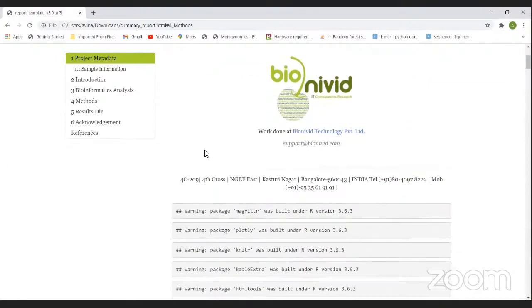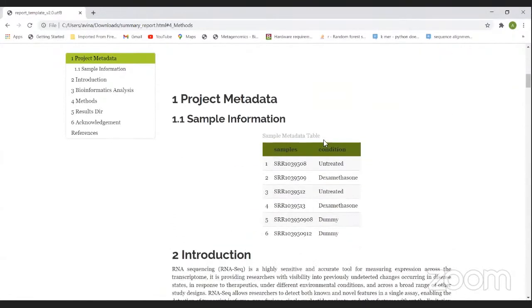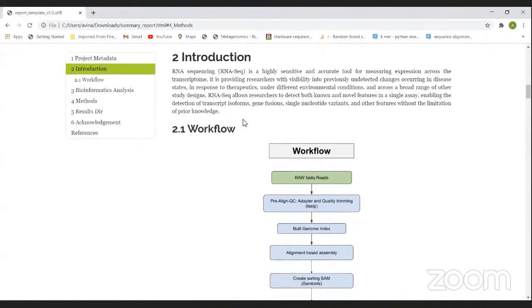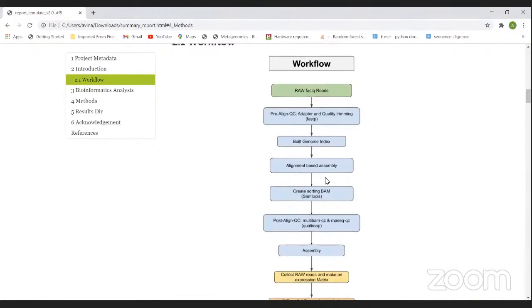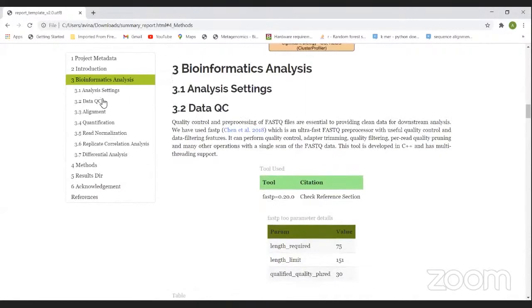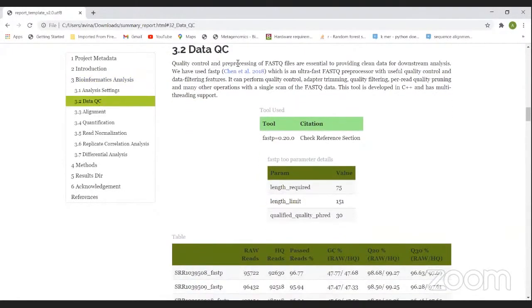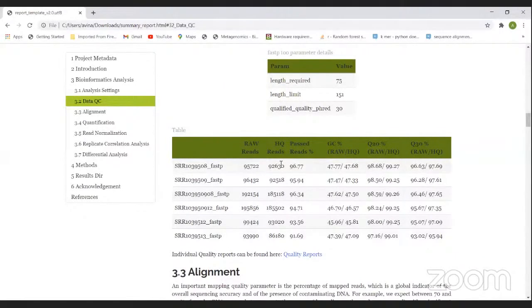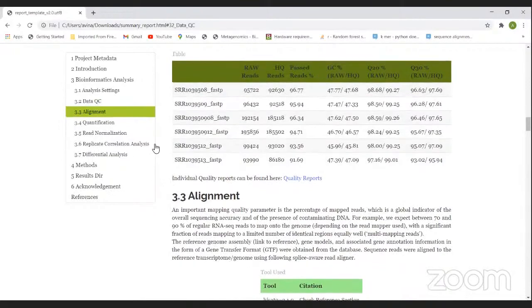so this is a demo report which we generate. So you will have information regarding the samples here. You will have an introduction regarding the pipeline that has been used, right? The various tools that were utilized in this entire workflow. Then you'll have information about the steps, individual step by step, which you can refer from here. So data QC, you talk about the tool, you get to know about the various parameters that were used to process the data, the overall QC profile, the total number of reads, how many of them passed QC, what is the GC percentage, how many reads were of high quality, how many of them were of low quality. Every information can be gathered from here.